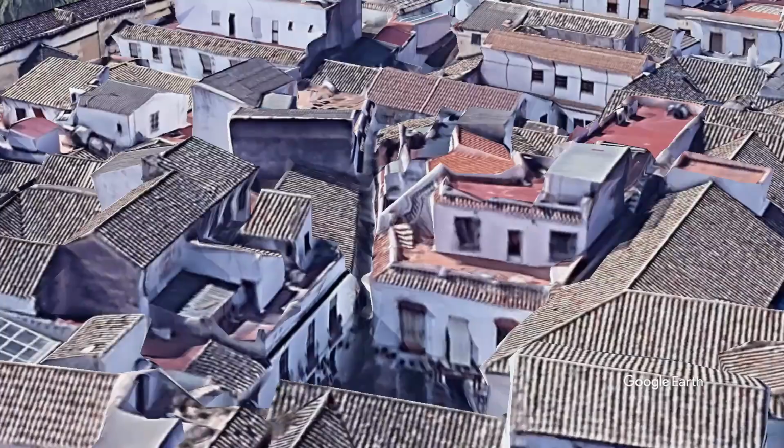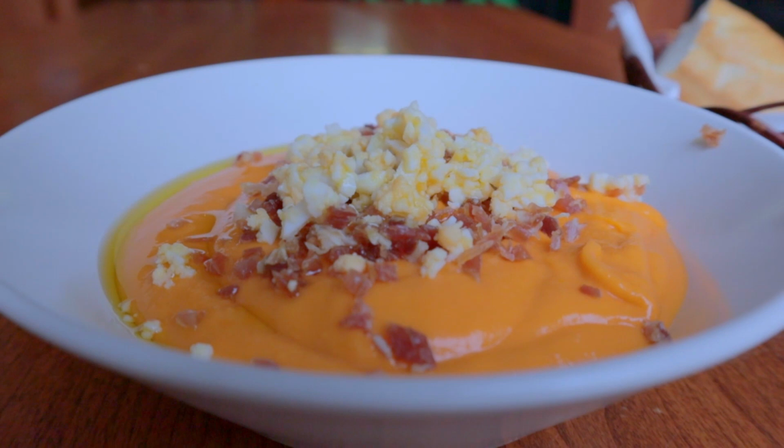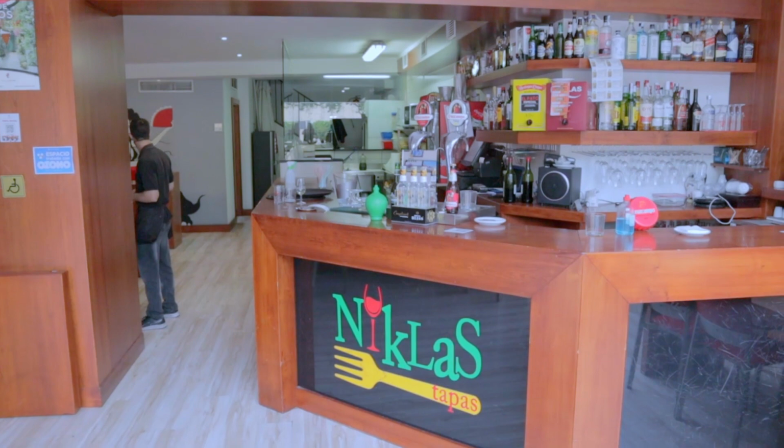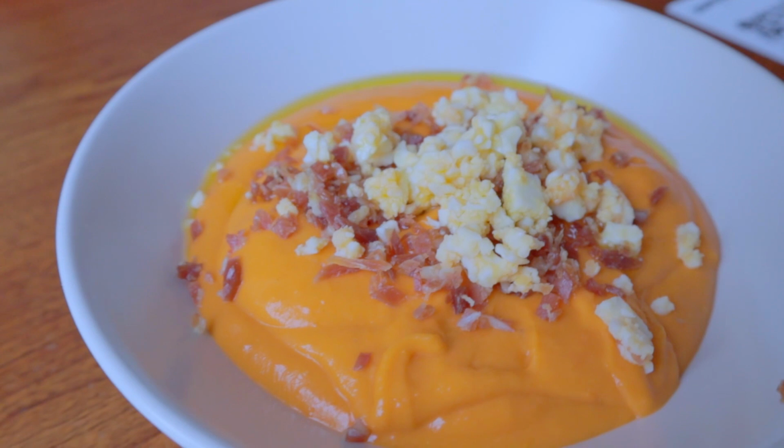So I've come to a little bar called Niklas, and really good atmosphere here, and I'm taking advantage to charge my batteries for the camera, and I'm ordering something called salmorejo. Salmorejo is a traditional puree which is made here in Cordoba, traditionally comes from here, and it's got tomatoes, bread, oil and garlic, and then you have eggs and ham as a garnish on top. So let's see what it's like here.